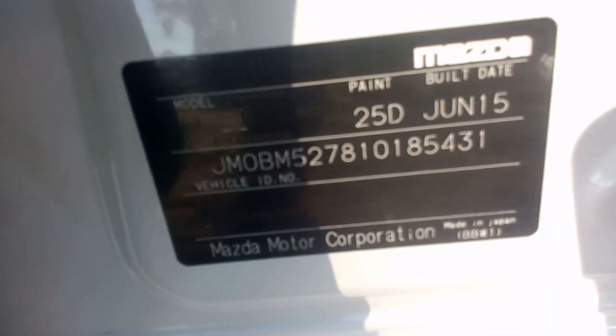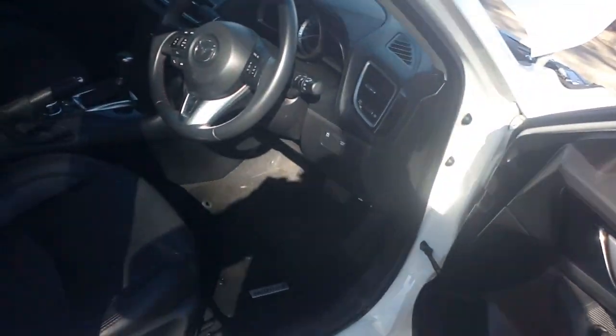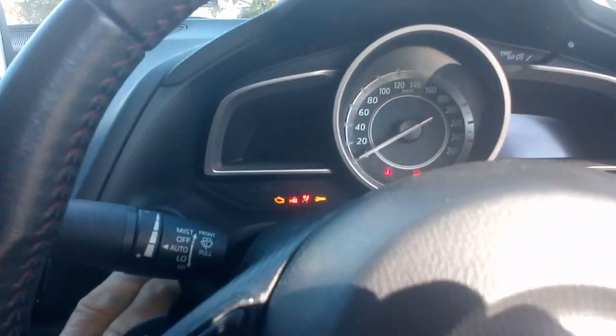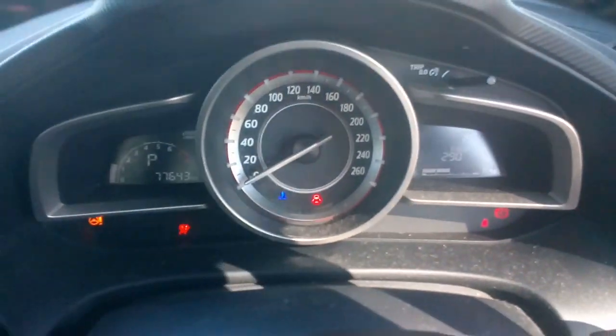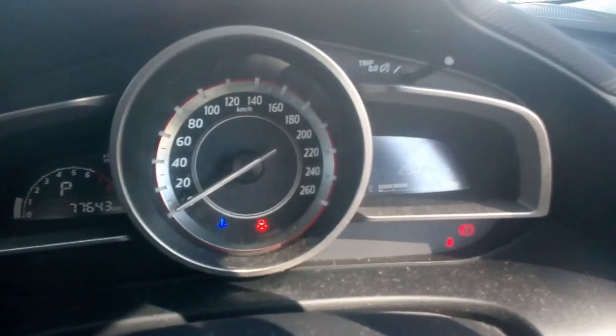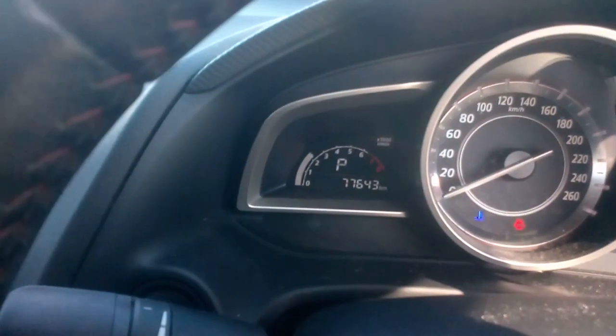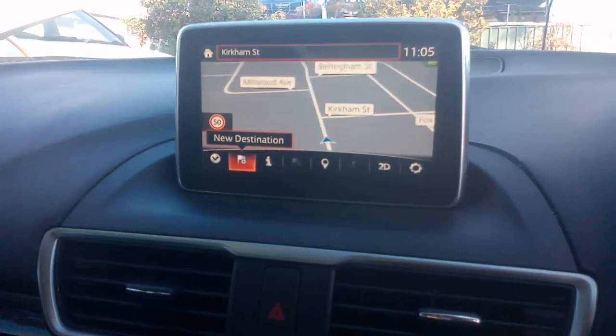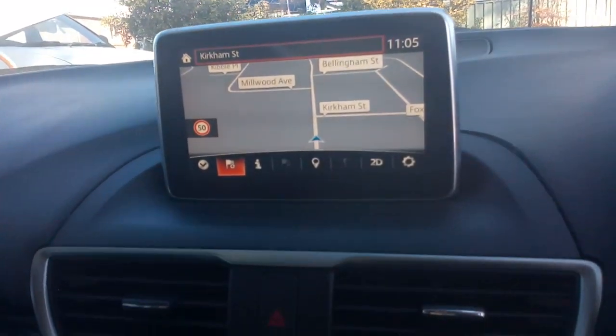Got the leather trim, black leather, the red stitching. Jump in, start up. Thank you, sat nav. Seven seven 6 4 3 kilometres. Navigation is where we are. Number 1, Graham Hill Road, Narellan.